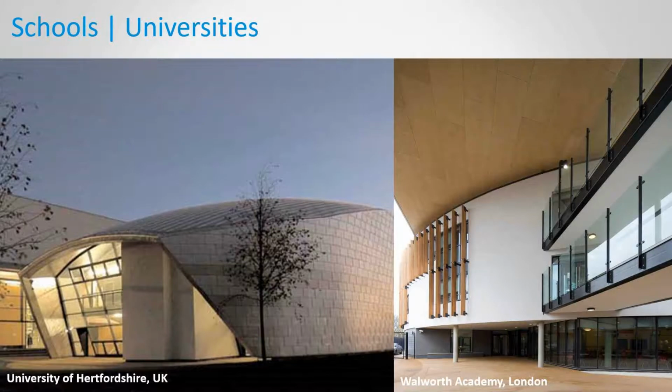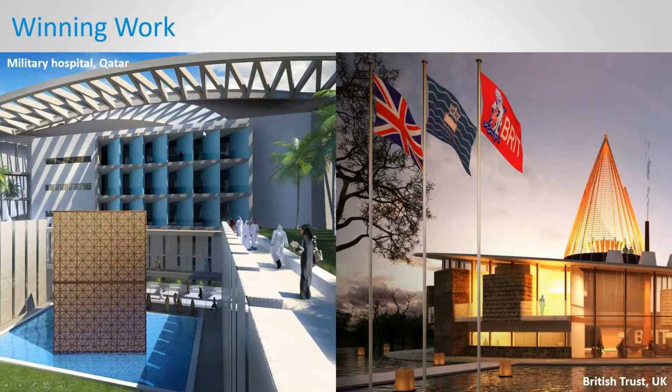During my time in industry, probably like yourselves, we've all designed larger and small buildings. I did a lot of universities and schools. Also, when the GFC hit the UK, I spent a lot of time trying to win work, especially in the healthcare and charity side of the industries, so government funded projects. The one here on the left was a huge military hospital in Qatar. We were bidding for this one. It was worth £500 million. And on the right, a small rehabilitation school for the British Trust in the UK.